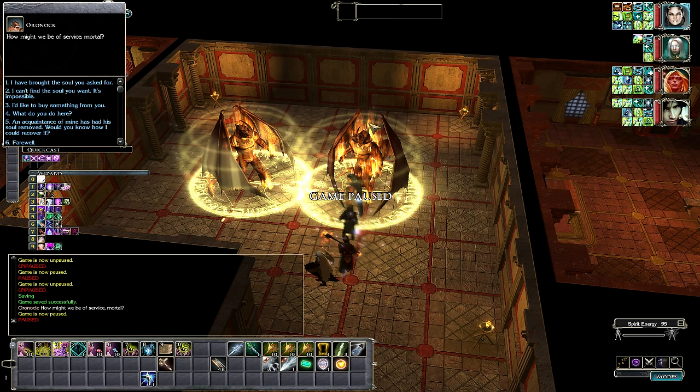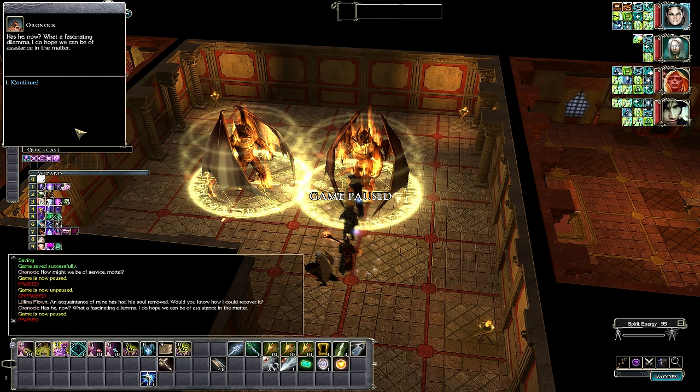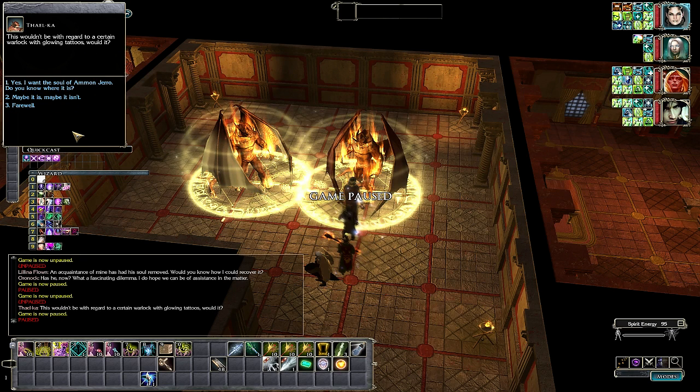And an acquaintance of mine has had his soul removed. Would you know how I could recover it? I see now. What a fascinating dilemma. I do hope we can be of assistance in the matter. This wouldn't be with regard to a certain warlock with glowing tattoos, would it? Yes, I want the soul of Amanjero. No. Maybe it is, maybe it isn't.